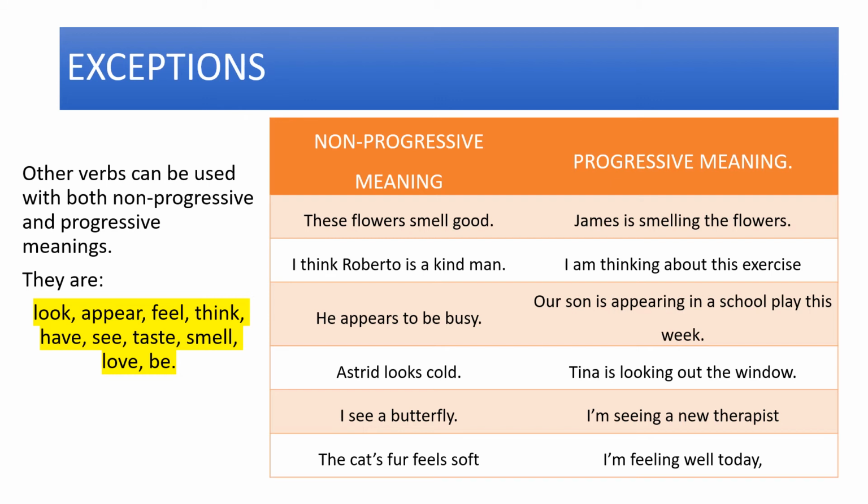I think Roberto is a kind man. I'm thinking about this exercise. He appears to be busy. That is non-progressive. Our son is appearing in a school play this week. That is progressive meaning. Astrid looks cold. Tina is looking out the window. So sometimes they have the ing, sometimes they don't. I see a butterfly. I'm seeing a new therapist. The cat's fur feels soft. I'm feeling well today. Those are the verbs that are exceptions to the previous rule. They can have both forms.